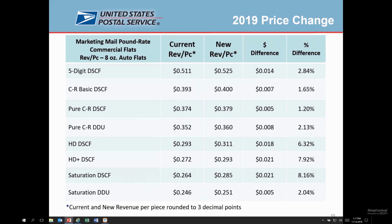Here, these are the piece and pound structure. These are heavier weighted flats. You can see the effect on an 8-ounce flat using both the piece and the pounds. Some of these prices mirror the flat counterparts with higher increases for high density plus, and saturation, and also increased incentives for pure carrier route pallets.